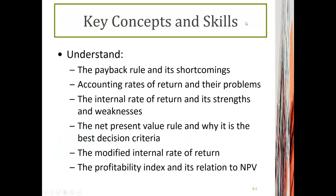In this chapter, we are going to learn 5 very basic methods that professionals use in evaluating any long-term investment decisions. The first one is the payback rule. Second, accounting rate of return. Third, internal rate of return. Fourth, net present value. And the fifth one is profitability index.